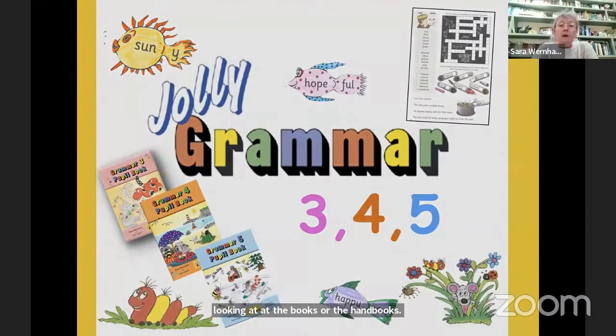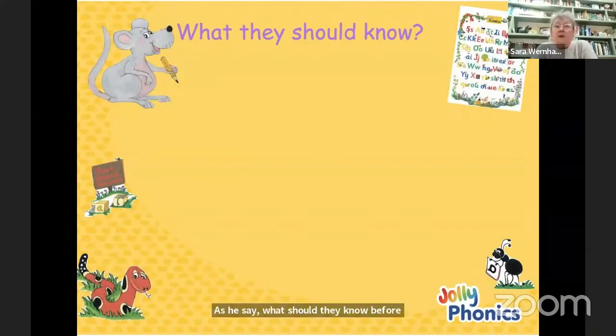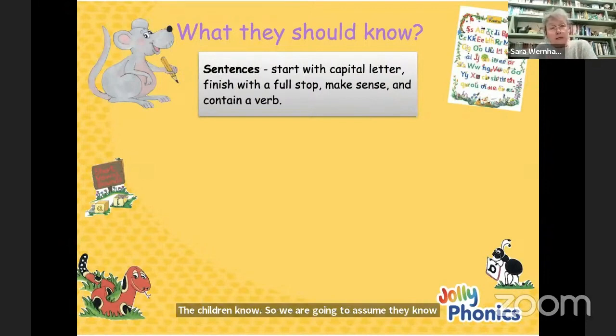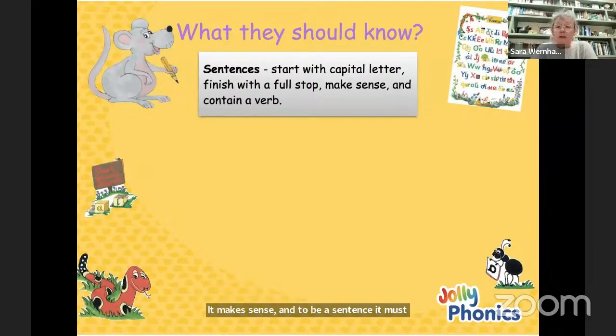So, as I say, what should they know before we leap into Grammar 3? We're going to have a brief recap of some of the things we did yesterday and some of the things that we are going to assume the children know. So we are going to assume they know about sentences, that they can speak a sentence, that they can write a sentence. It starts with a capital letter, it finishes with a full stop, it makes sense, and to be a sentence, it must contain a verb. Otherwise, it is a phrase.